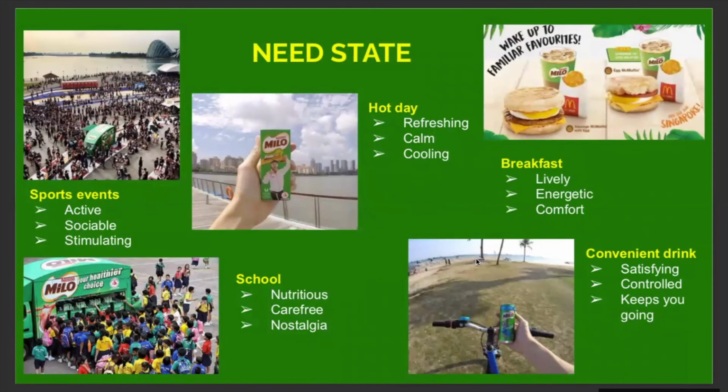Milo is also usually consumed for breakfast to give the morning energy you need. And in Singapore, this is usually associated to McDonald's breakfast, as their breakfast set food usually comes with Milo, as seen in the photo here. When it is a McDonald's breakfast, it is always comfort food. Milo is also a convenient drink. It can be drank anywhere, anytime, or whenever you feel like it to satisfy yourself and keep you going.